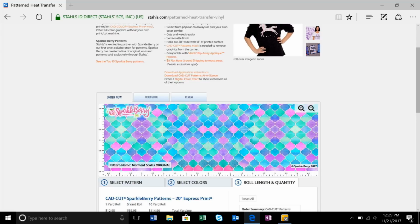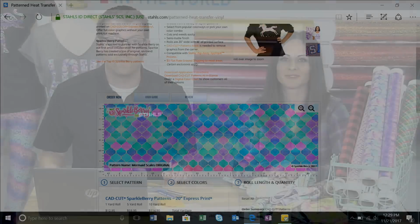The other big thing is if you are a loyal Stahls customer and you receive a loyalty discount from us, whether that's from 3% to 6%, depending on how much product you buy, your trade discounts also apply to this product. So there's a lot of opportunity to get some savings on designer patterns of heat transfer vinyl.